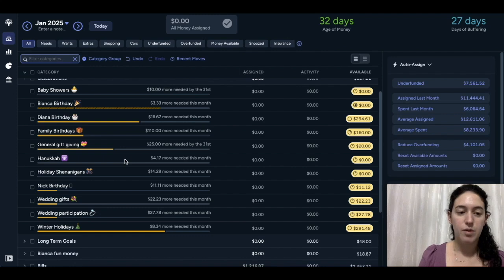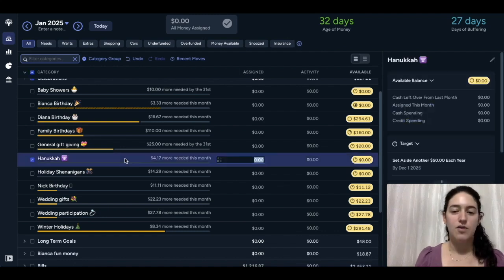Hanukkah, which will be at the end of 2025. That's what I'm saving for. I didn't do anything for 2024 just because my daughter's really young and she won't understand. But by next Hanukkah, she'll be about 2. So she will understand. And I want to get her just a couple little things. So I don't have a very big target. It's just $50 just for little presents here and there. Maybe get a new menorah. I'm not sure. We'll see.